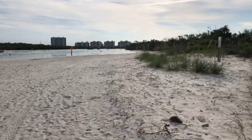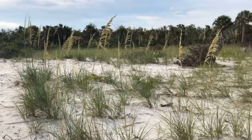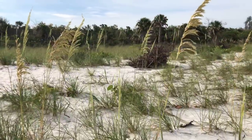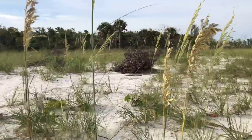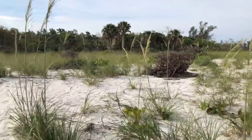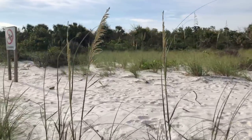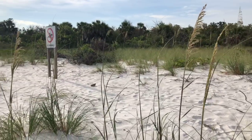Beautiful sea oats. Sea oats are so gorgeous. Look at it, they're all in bloom now. Look at the plumes. Remember, stay out of the sea oats. They are protected. Aren't they beautiful? Just blowing in the wind. Gorgeous.